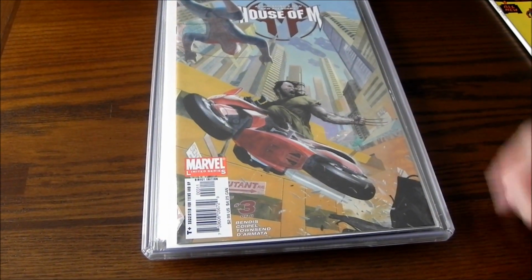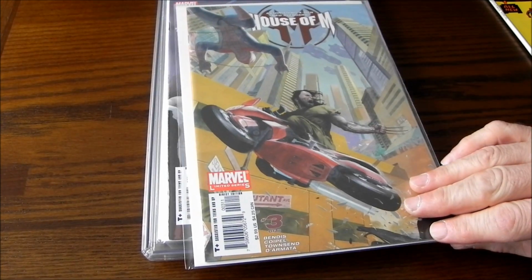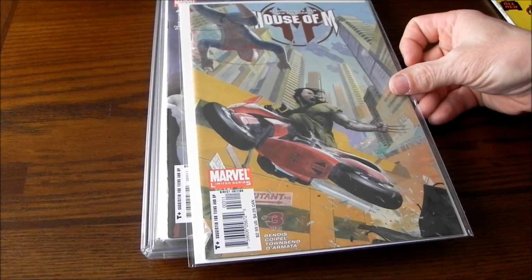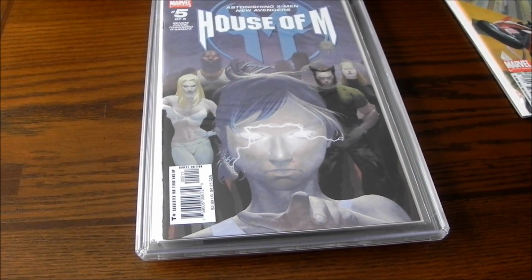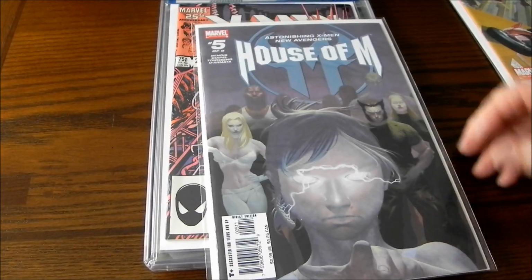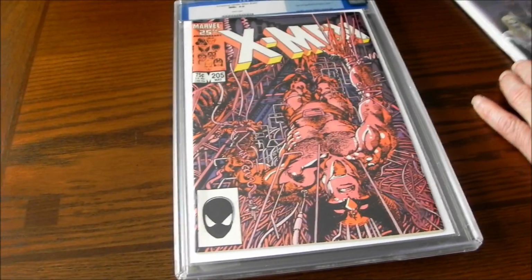I also picked up for just a couple of bucks House of M. I'm trying to get all of those. That is number, what number is that? 3 and number 5. I have a bunch of the other ones, so I only need a couple to finish that all off. And this book I bought on eBay also.